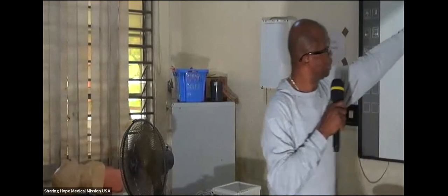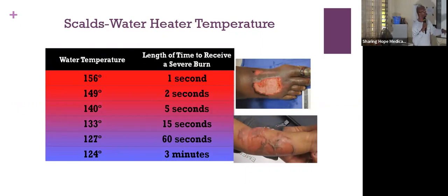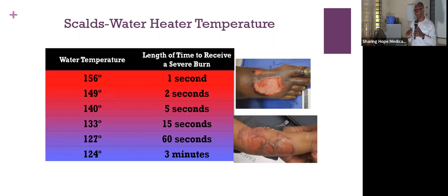So look at this one, the temperature here that we have. Look at it. This is the estimated length of time that you can get burned. Water temperature of 156 degrees will take a second of touching you, and that whole area is gone. 149 degrees, like I said, when you get home, get a thermostat. Check the temperature when you are cooking. You'll be able to assess this. I'm telling you, realize how dangerous it is in every day of our life. Yes, it hasn't happened to you, but it does happen. And don't be one of those, because you can take precautions and prevent it.